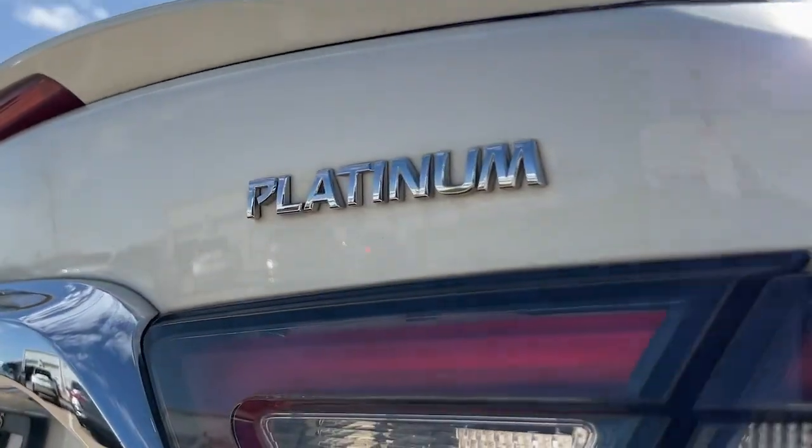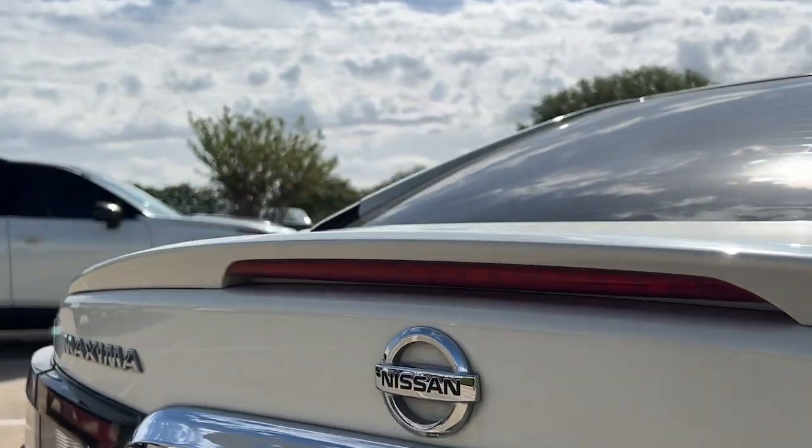Aggressively sporty yet comfortably confident, that's the Maxima. See for yourself when you take it out for a test drive.